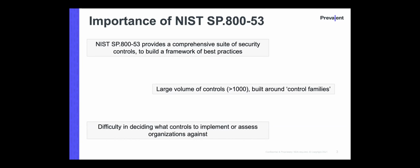What do we mean by control families? Well, we're thinking about personnel security, business continuity, access control, supply chain management, and risk management, to name but a few. But in a similar vein to ISO and others, there's a lot of clear structure around shaping these different controls. But of course, this always gives rise to a difficulty in deciding what controls to implement or assess organizations against.